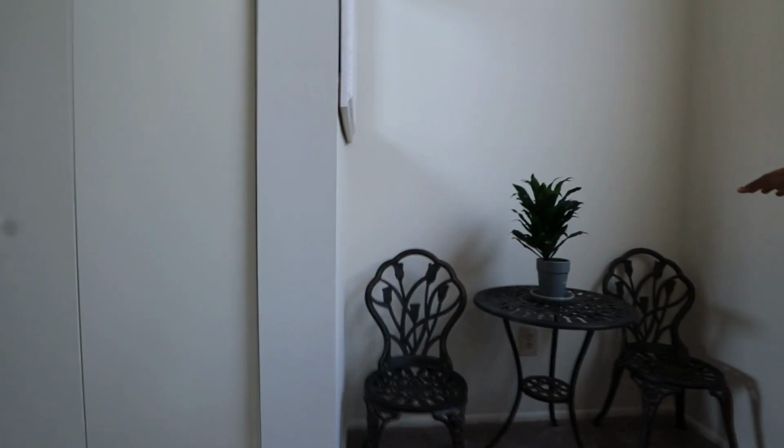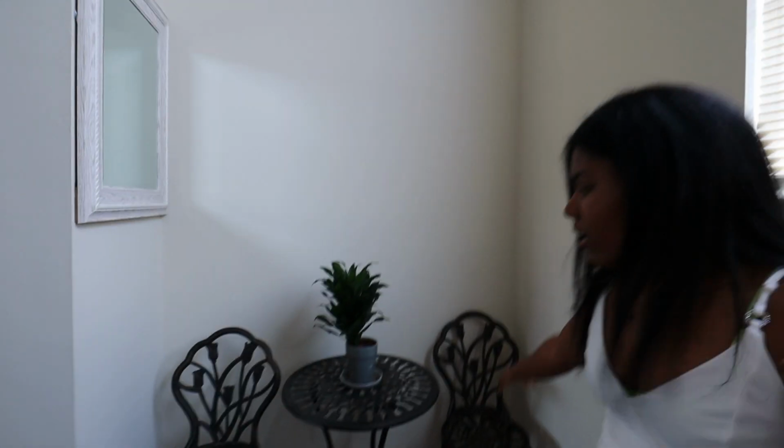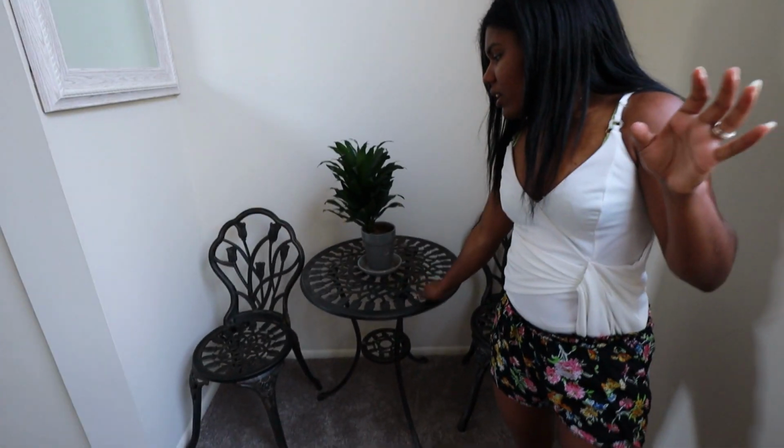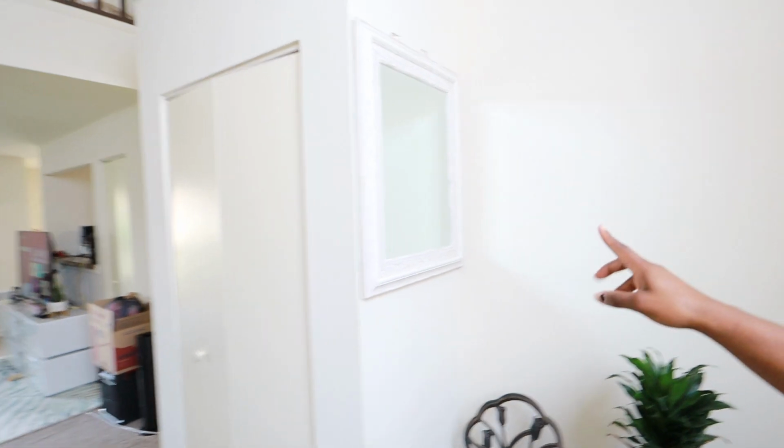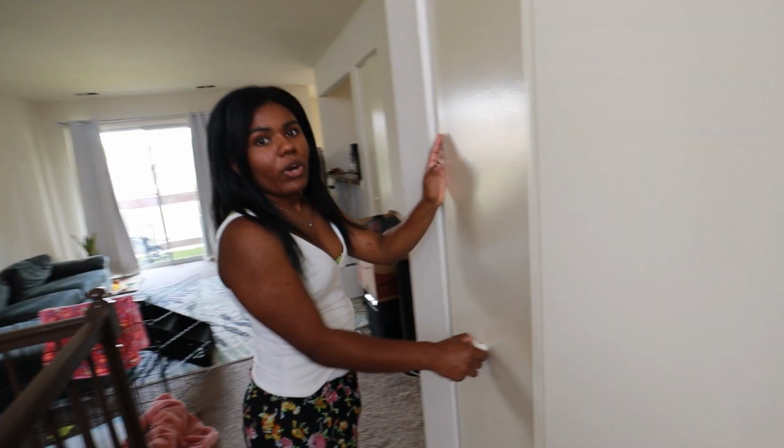Now this is one of my favorite spots right here. It's a seating area with a cast iron table and chairs, a mirror. We actually placed that mirror here today. This here is our coat closet. We made it into a coat closet, put all the coats here.